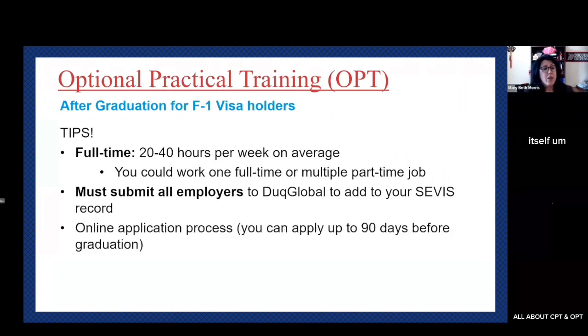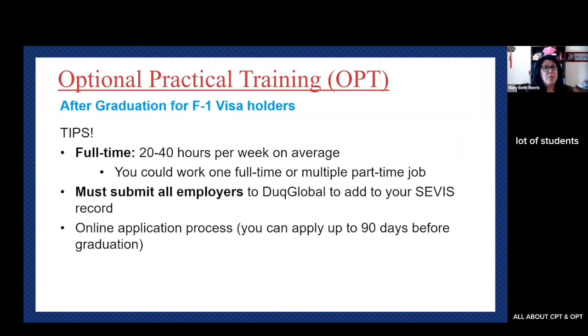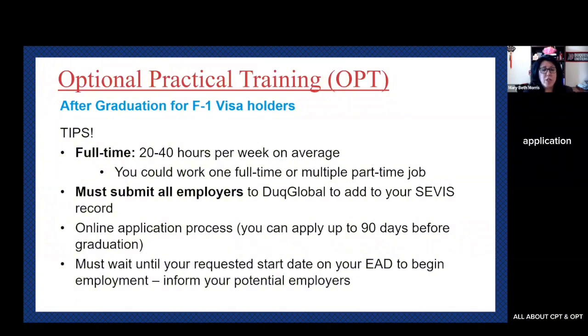The process itself is an online application process. I kind of mentioned that already. And they're very generous. They allow you to apply up to 90 days before graduation. So our graduation this year is May 5th, so we're actually now within 90 days. This is something very popular right now. I'm meeting with a lot of students. We've been doing some info sessions and helping students collect their documents to begin that application.